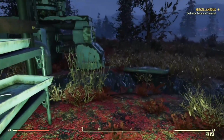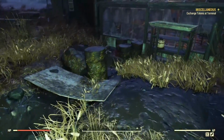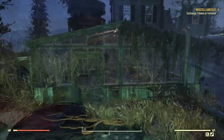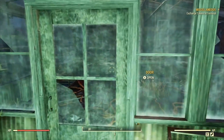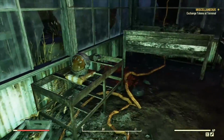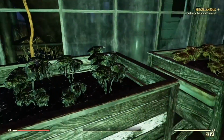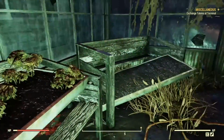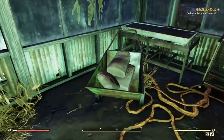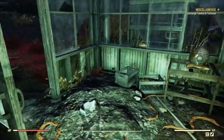As well as fertiliser, there are quite a few fuel tanks. There's some next to the greenhouse here and sporadically laying about. We have a quick look in the greenhouse. Got a hazmat suit, some cutting fluid, some dead crops. In this wheelbarrow we have more fertiliser. That's about it for the greenhouse.